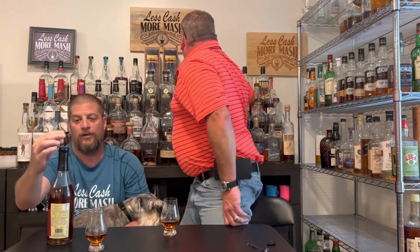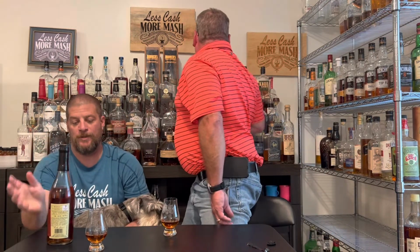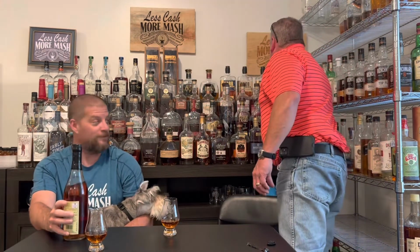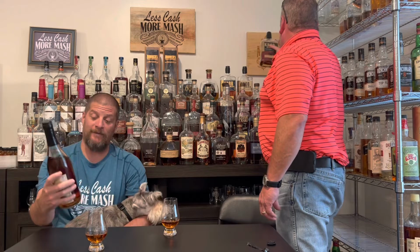And Knob's good. It's 100 proof, so this is 107 proof. So it's not as proofy as Booker's. It's kind of the one in between Knob and Booker's. And look at it. It's kind of a plain Jane bottle. Really, there's nothing fancy about anything.